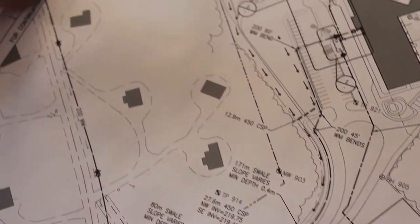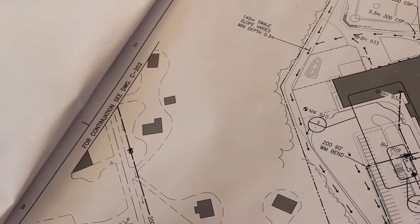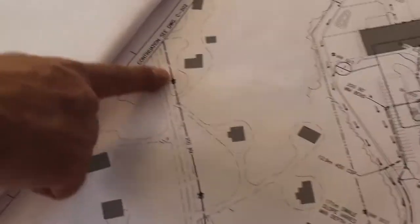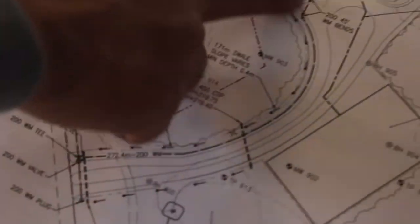We're going to be installing a new water line because most of the water line is now installed across the lake. So this is where our main water line is going to be.